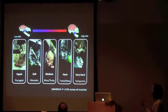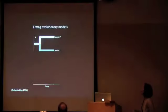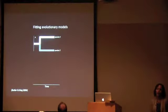So this illustrates how different morphologies really match the dietary ecology of the species. But I wanted to take this one step further and also test how these morphologies have evolved, and whether and how they have been selected for these different dietary regimes. Because I study bats, and bats can live up to 20 years, I can't do selection experiments like you would do in other organisms. So we have to rely on fitting evolutionary models. And this is what we did.